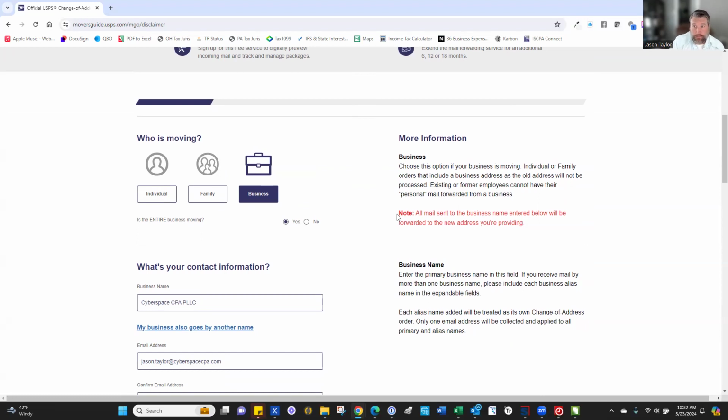Then to update your address with the state, there are a couple of ways to do that. First, you have the Secretary of State, which is your formal LLC registration. Then you have your Department of Revenue or Department of Tax, which is the same as the IRS. Sometimes they link to the Secretary of State, sometimes they don't. But basically, we'll update the address with the Department of Tax when we file your tax return. So really the big thing is the Secretary of State.